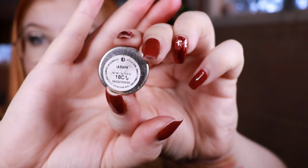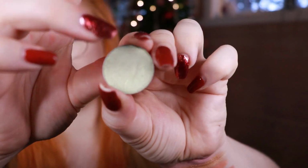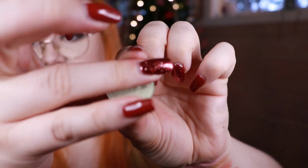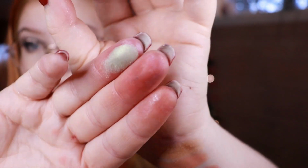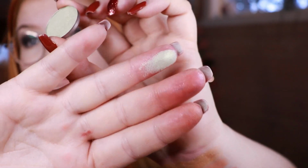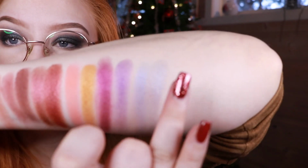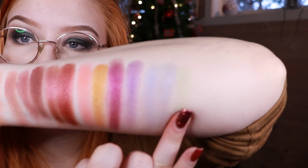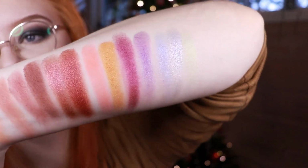The second to last shadow is this one, and it is called La Playa, and it's a light green one. It's actually really cute, but again, it's a satin one, and I could have used it for an inner corner or on the lid, but again, I prefer more sparkly shadows. I feel like it's very repetitive that I'm telling you guys this, but basically all of these shimmer ones, it's because they're satin shadows and not really sparkly ones. So here you have La Playa swatched out as well.